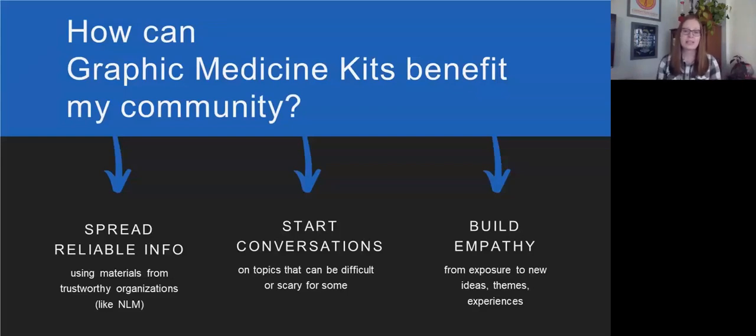The other thing these kits can allow you to do is start conversations on topics that can be difficult or scary for some people. And in initiating those conversations, you are helping to break the stigma around those topics. It also can help readers build empathy by being exposed to new ideas or experiences.